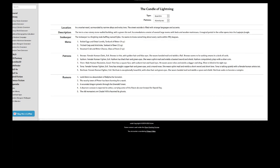I drink my tankard of bitter. Very good. It's a bitter ale, and it is good. Quite good, actually, for a harbor ward tavern, which sometimes has the best ale but the worst food. Strangely, though, the food is actually passable here.